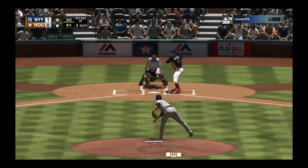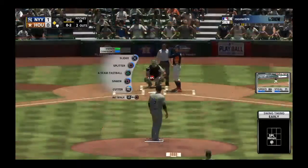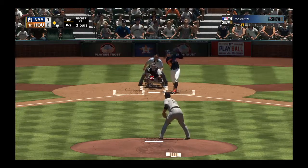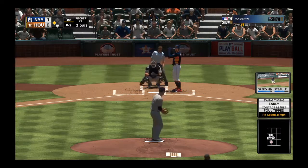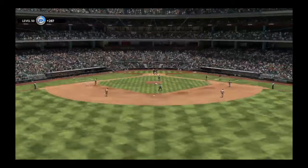Tanaka pauses. 0-1 pitch on its way. He swings and misses. Throw down. And no throw, in fact, as he'll just hang on to it. 0-2 once more. A wave and a miss. He struck him out.